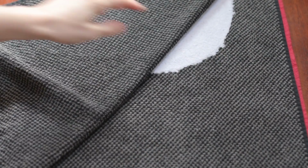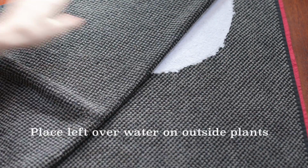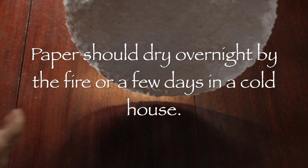And then what you want to do is just put another dry tea towel on top and then start the process again. Keep one towel for the major excess of water and then all the other kitchen towels just for on top. And this is what one looks like when it is fully dry.